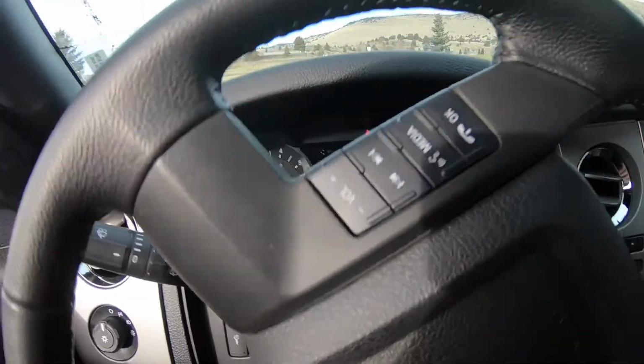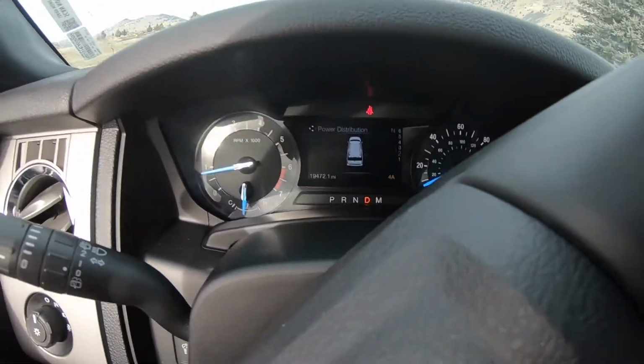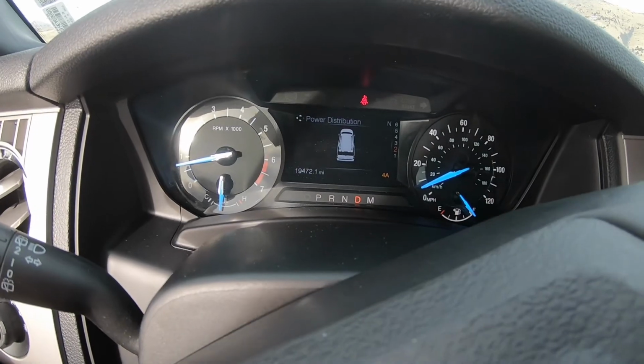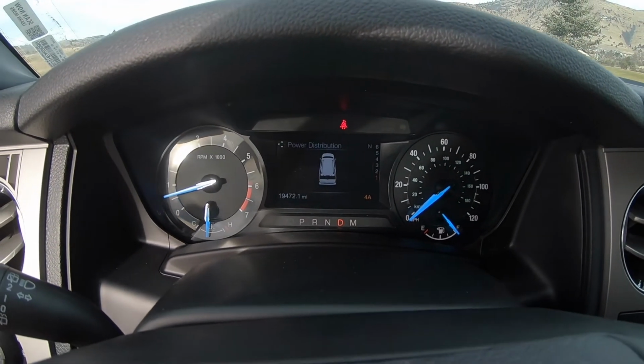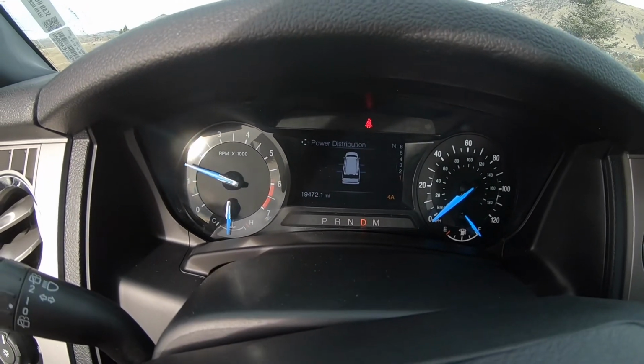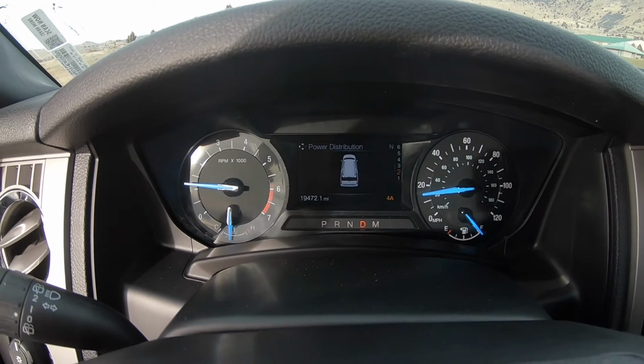All right, that concludes basically the tour of the vehicle. We'll do some driving around and stuff, and I'll give you my thoughts on it here in the next few little bits. So I just figured out what that power distribution thing is. Don't worry, I'm not on a city street here. If you look at power distribution and then you hit the gas pedal, it shows you which wheels are getting power on there.